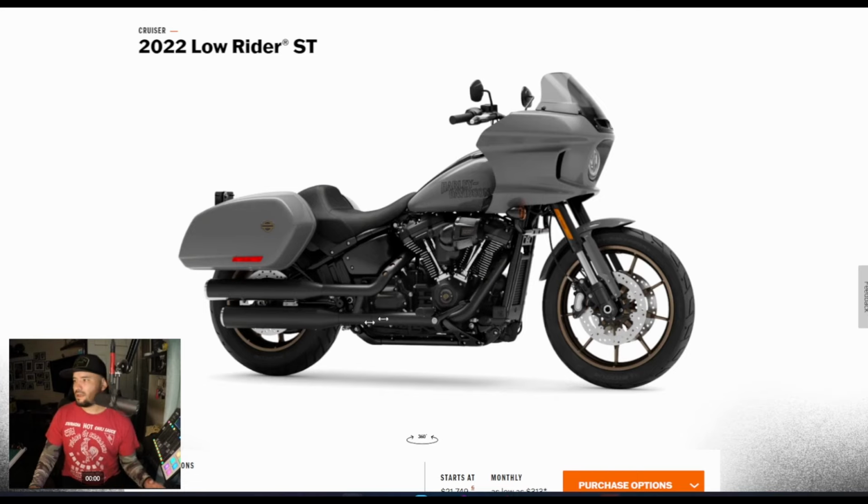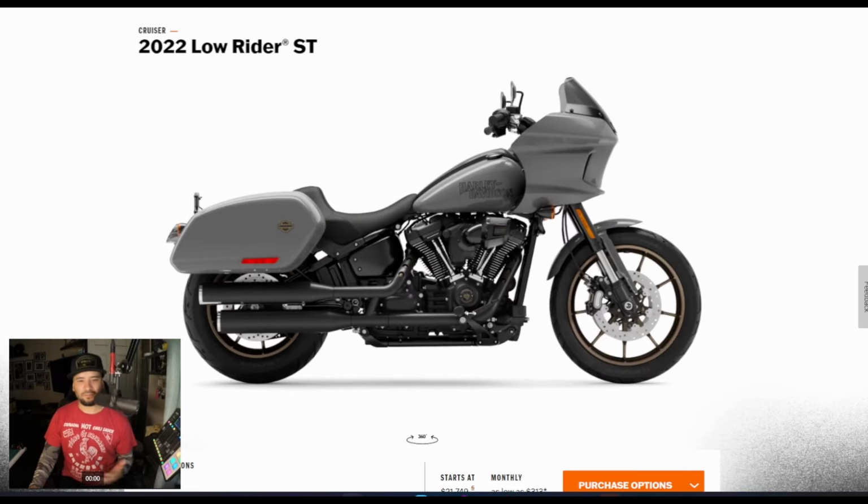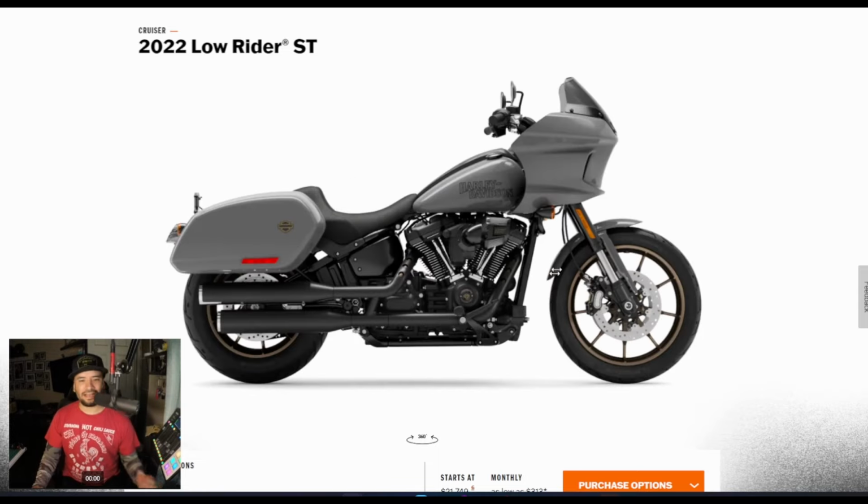Getting back on topic, wind protection. I haven't test ridden this bike. I don't know how this bike performs, but I could tell you, like I mentioned earlier, you could ride on a bagger six or seven hours at a time and just enjoy the ride and not have to worry about wind buffering, helmet buffering, being knocked around, having that neck strain of constantly fighting the wind, stuff like that. So that could be one of the cons. But like I said, I haven't tried this fairing out. So if you own a Lowrider ST, let me know in the comments.